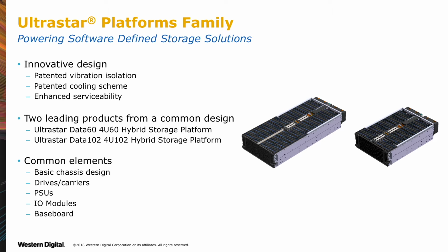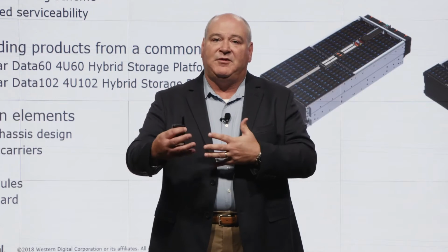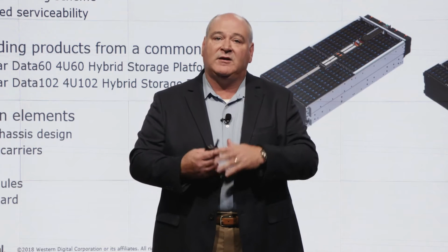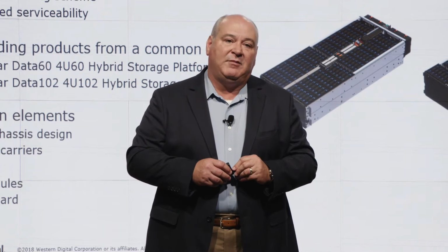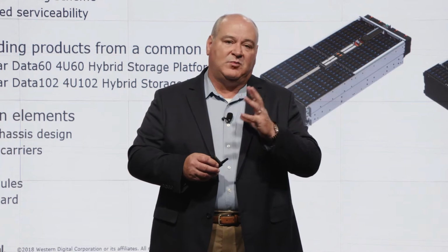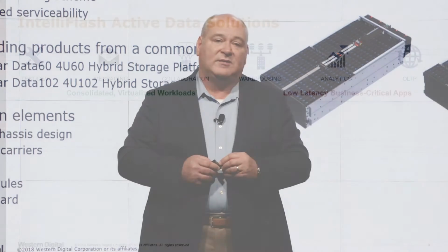Our platform line, very expansive portfolio of JBOD, JBOF, compute nodes, storage servers, again, powering the software-defined storage solutions in the marketplace. We have a couple of new innovative JBODs out, a 102 and a 60, both a 4U form factor, sharing many common design parameters, including patented technology in vibration isolation, as well as patented technology in cooling that significantly extends the life cycle of the hard disk devices that we're placing in these products.